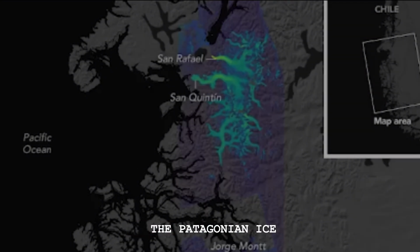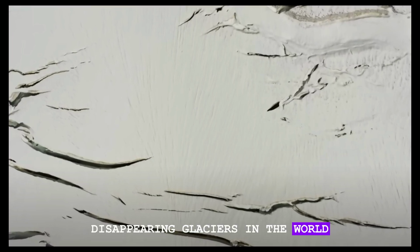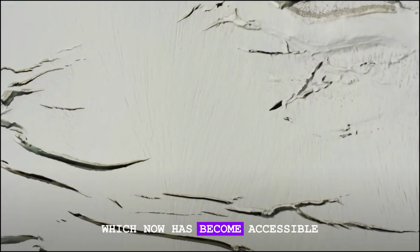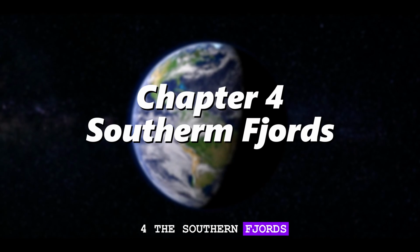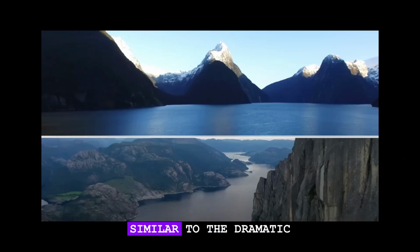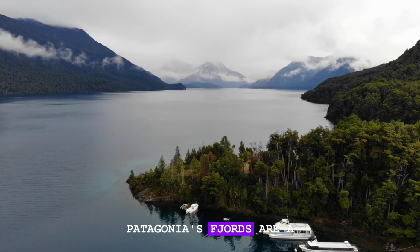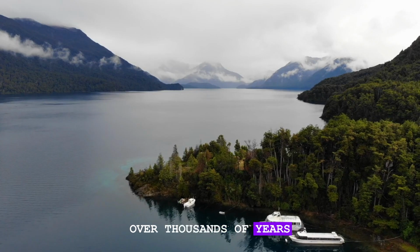While it is sad that the Patagonian ice is one of the fastest disappearing glaciers in the world, its recession reveals another incredible part of Patagonia, which has now become accessible, bringing us to Chapter 4, the Southern Fjords. Similar to the dramatic landscapes found in Norway and New Zealand, Patagonia's fjords are a testament to the powerful sculpting forces of glaciers over thousands of years.